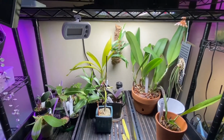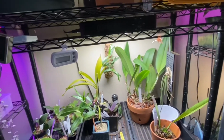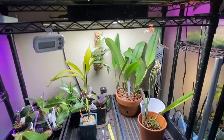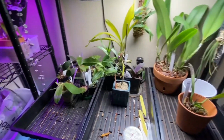Hey, this is Yoshi. Just thought I would do a little bit of an update on our dining section plants. I moved most of the stuff to the greenhouse, but I still have some. So let's take a look.